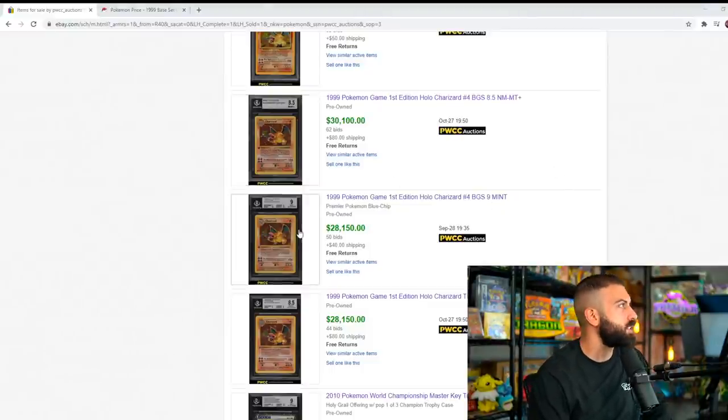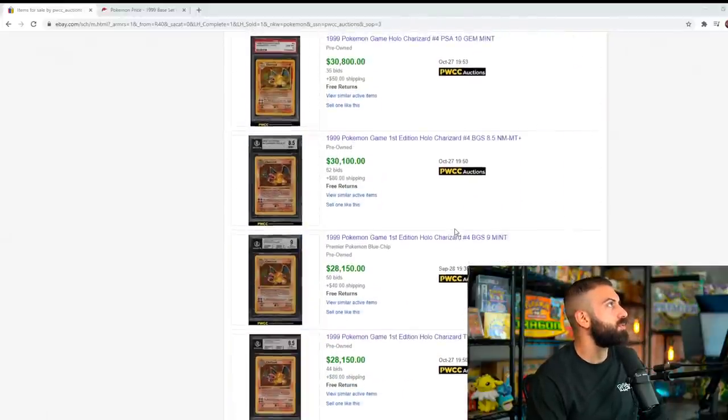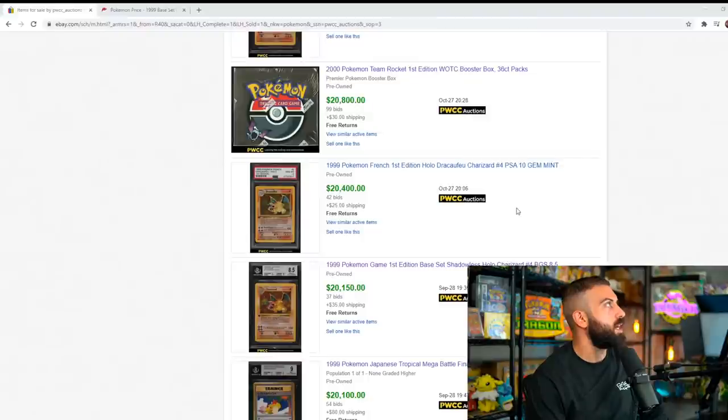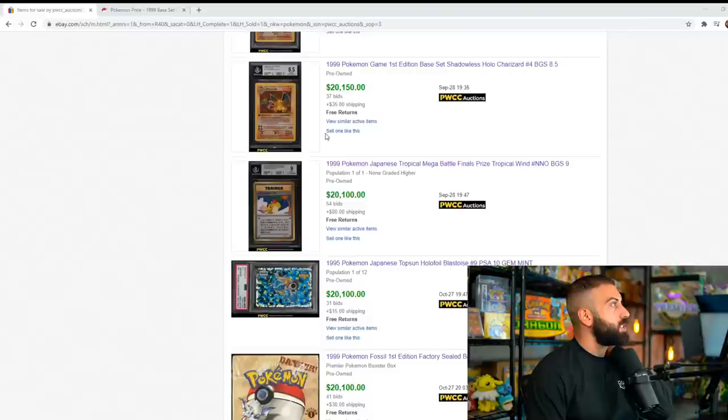So this Shadowless Charizard should be coming up too. This is old stuff. I got to make sure this is all October 27th, because this is mixed in a little bit. And the Rocket Box has gone for about $20,000 each. We have some other language Charizards that ended pretty high.